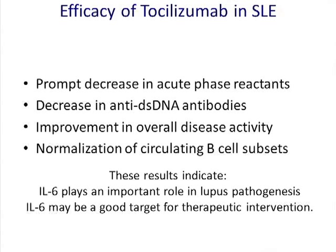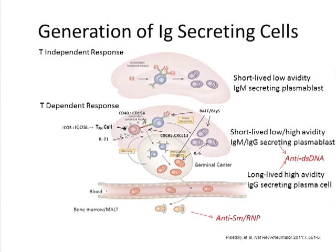This was an uncontrolled trial, and now there are 2 or 3 companies that are carrying out controlled trials of IL-6 interventions in lupus. So let me finish up by this. I think that by looking at the specific steps that are non-redundant in driving germinal center reactions and driving T-cell dependent B-cell responses, we may have a much greater effect in lupus than just doing non-specific depletion of the cells.